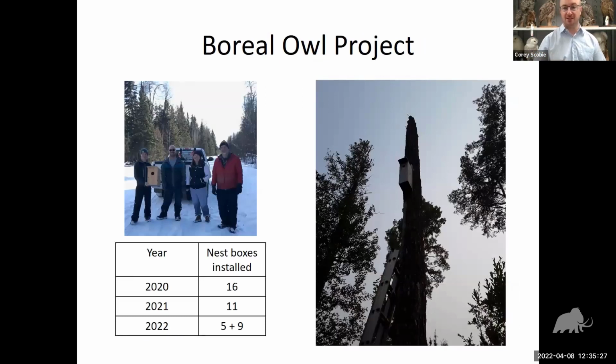So to date, we've installed 32 nest boxes. We're looking forward to installing another 9 this year. And then that's probably all that we're going to install for now. And then we'll monitor those over the next couple of years to hopefully get some owls to move in.